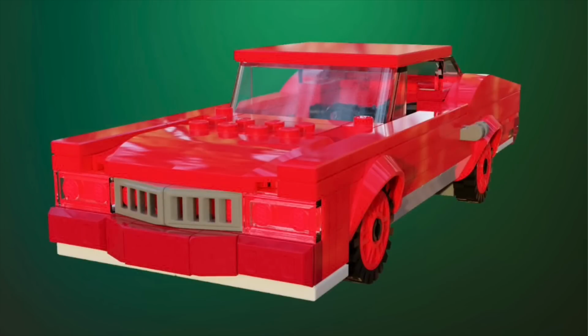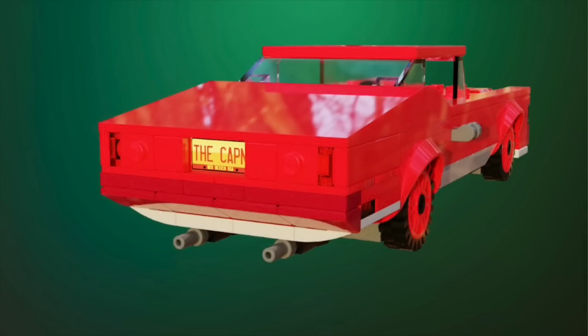The first build in the set is actually Jesse's car, which Tuco used to kidnap Walt and Jesse and bring them to his uncle's house. And although I don't usually like making vehicles, I'm getting more used to it, and a lot of you guys requested this, so I just had to include it. It's a pretty simple red car, but one detail I'd like to point out is the captain license plate that's on the back.